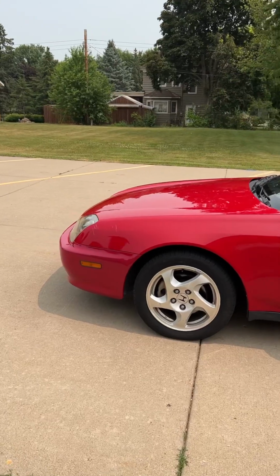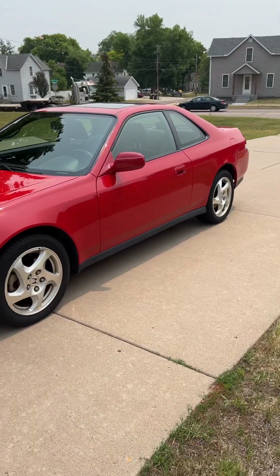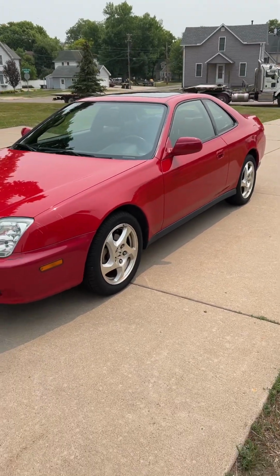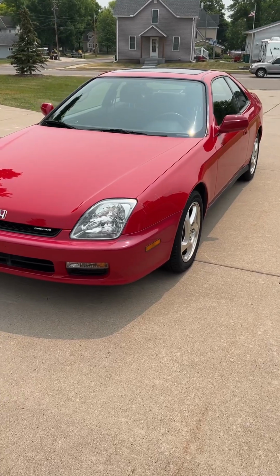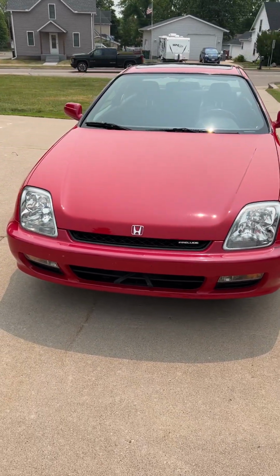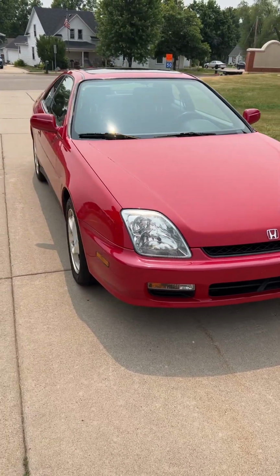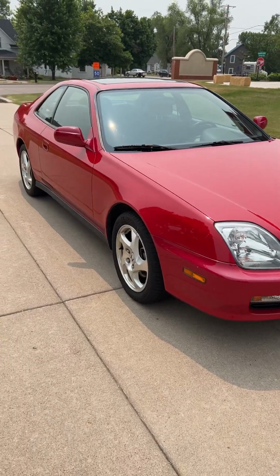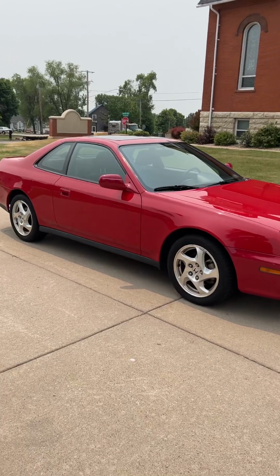Clean title, clean Carfax, two owners. The second owner was an accountant, and he bought it from his clients. A female client who bought it brand new in 2000. And he ended up buying it from her, and then we acquired it.